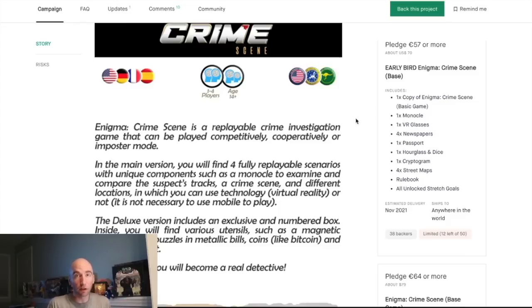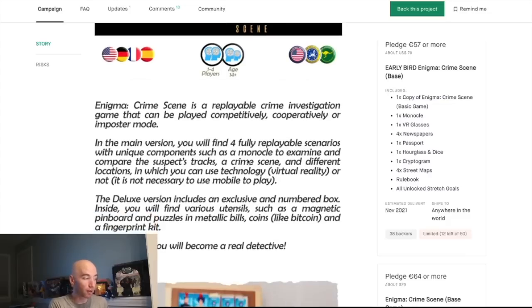It's not like Chronicles of Crime where you're going to be mostly app driven and scanning and more deducing up here. This is going to be physical representation of that. And so it says it's replayable. It says it's competitive, but also cooperative, also imposter mode. Now, I didn't look too much into the details of the different modes, but like I said, there are 4 scenarios that you can play through.